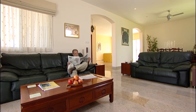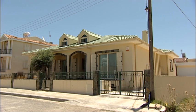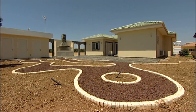We just loved the place. We came here on holiday in the early 80s and basically fell in love with the place and made the decision shortly afterwards to retire here. We had a look at some houses that had already been built, some of the property developers were building, but we had very strong ideas and thoughts about what we wanted in our house, and so we commissioned a local architect to design and oversee its construction.